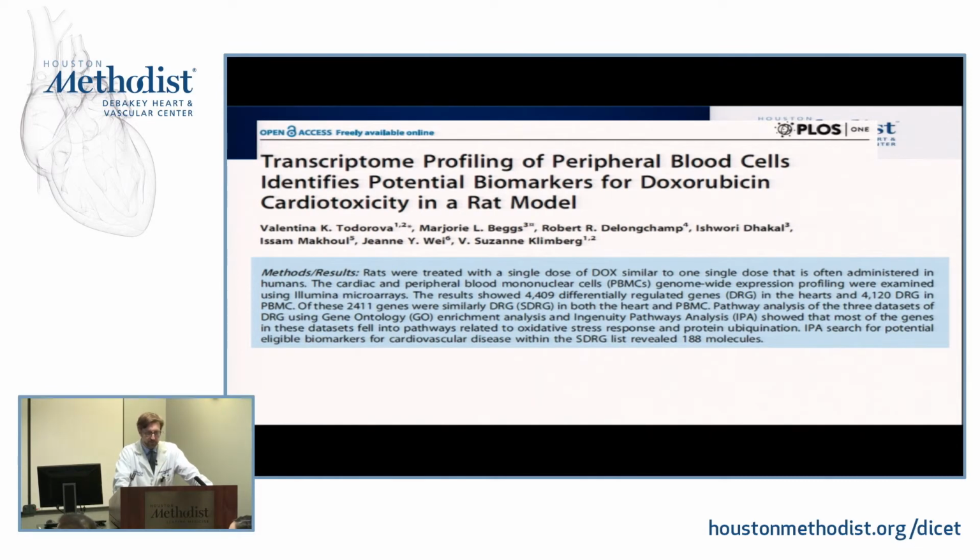When we started this study, this was the only thing out there: a rat model that looked at transcriptome profiling of peripheral cells and correlated it with cardiac tissue from the rats. It showed there was a correlation between the peripheral blood and the gene expression in the heart. The pathways they found, for what it's worth, that were differentially expressed had to do with oxidative stress and protein ubiquitination.